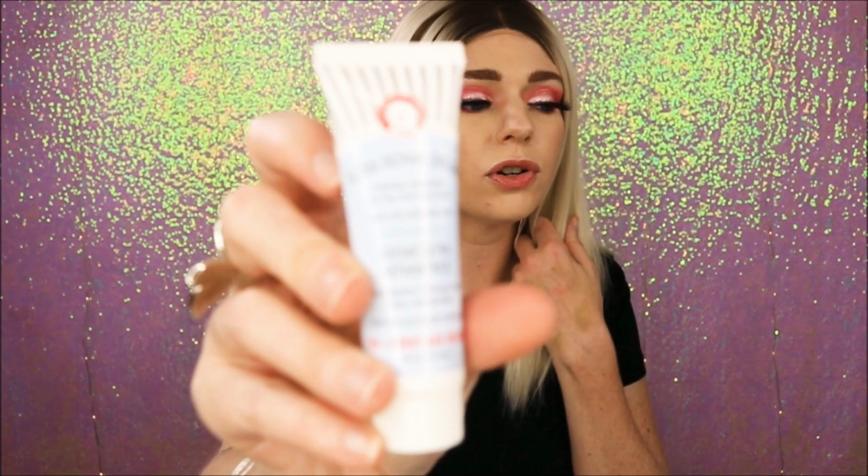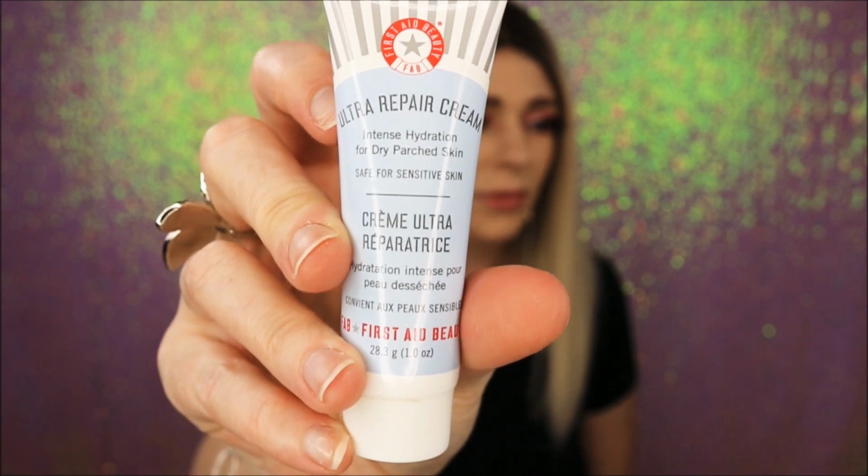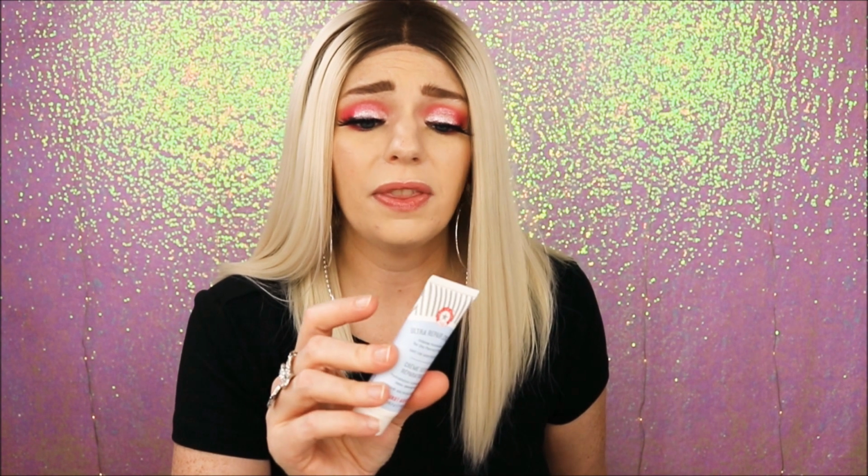Now, the last moisturizer I'm going to talk about has been in my skincare routine for years, and this was the first moisturizer I found that actually gave me enough hydration, considering how dry my skin is. Plus, it's a moisturizer that is affordable. So I love, this is the First Aid Beauty Ultra Repair Cream. This is heavy duty. It says intense hydration for dry, parched skin. And that's exactly what it does. If you are someone with extremely dry skin, this will be a lifesaver for you.